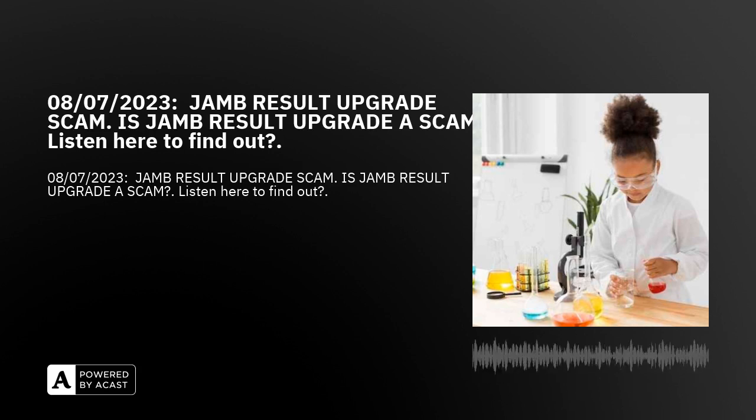Now, if by chance you have already gotten admission with the upgraded result before it was discovered by JAMB or the institution you entered with the upgraded result, be rest assured that will be the end of your program. All the money and time you have wasted will be for nothing. JAMB will make sure you face the full wrath of the law. With all this having been said, it is not worth it, not even a single bit.